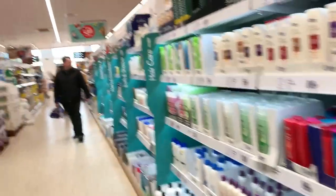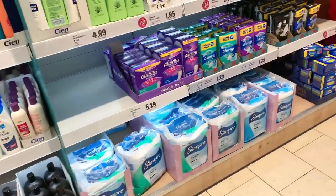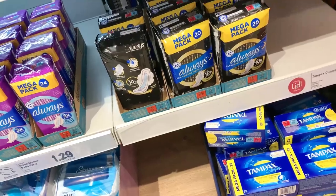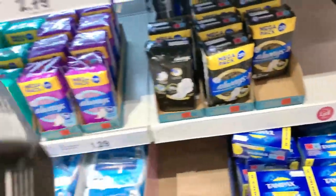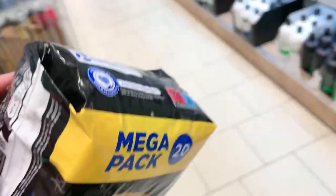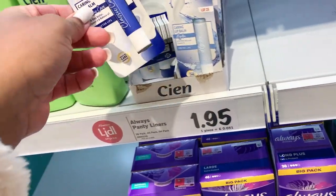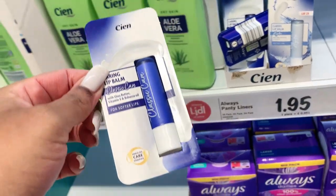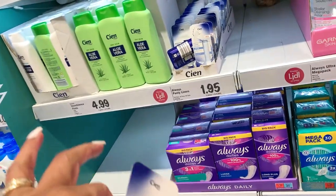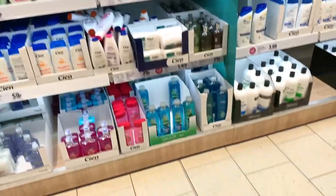All right, so I think this is my final aisle, where I need toilet rolls, baby stuff, things like that. So let me, what is this one, 10 hours protection pack of 20 with wings. So I'll get this. Do I have, oh, I need chapstick, but I like the red with shea butter. I'll just get this for now, but it's a chapstick that I love. It's red, but I'll get this because yeah, I need body wash, I need toothpaste.